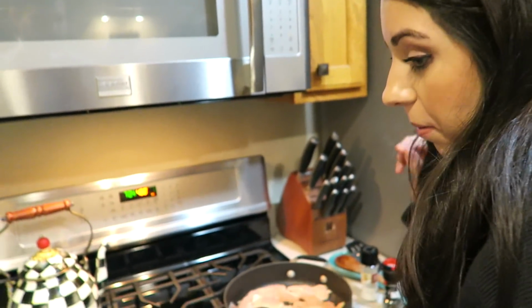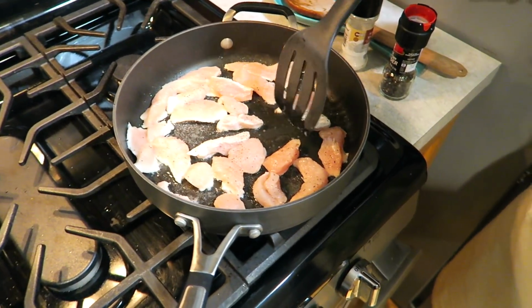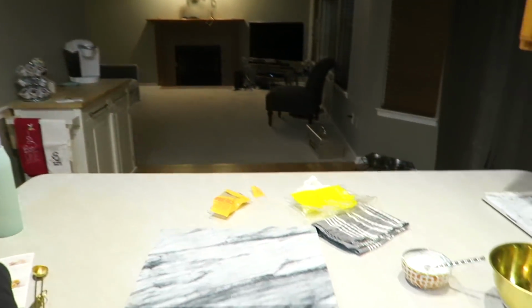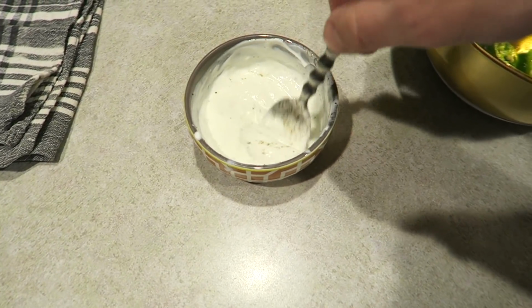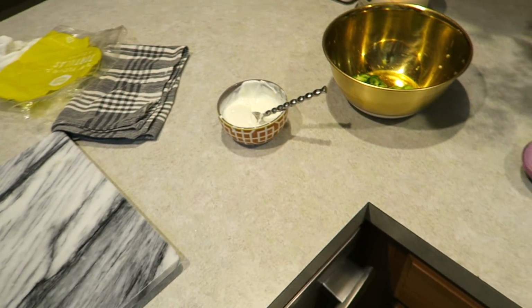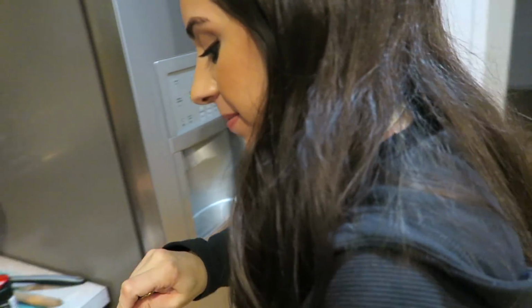How we doing over here, babe? Good. I added my salt and pepper. Salt and pepper has been on and seasoned. Oh, I gotta add the rest of my seasoning. Oh yeah, you gotta put that Southwest seasoning on there. Look at this. Everyone just take a look at this. I made this. Some kind of sour cream blend. Okay, what I love about this most is that I get to use my new gold measuring spoon. What are those? My Christmas gift.